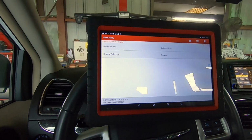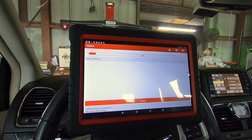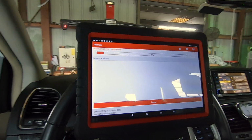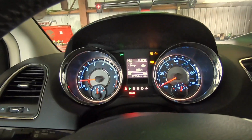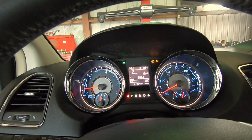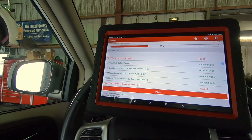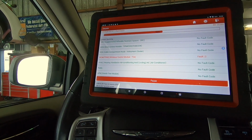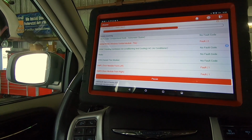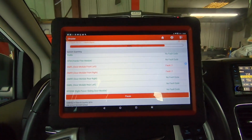Enough bitching about bitching. I'm gonna do a health report on this because I want to ping all the modules and see why we got erroneous information. Maybe the sensor's skewed. Check engine, oil temp 145. That's not that hot. Shouldn't take too long. PCM, WCM, TPMS codes. Alright, come on AC, I'm gonna put you up to 70 so the fan will shut down. 72. Oh yeah, that blows the fan quite a bit. Slows the fan.